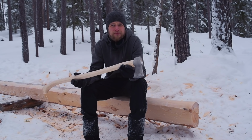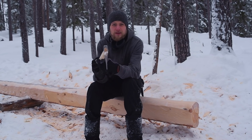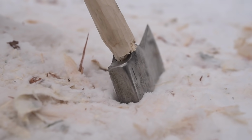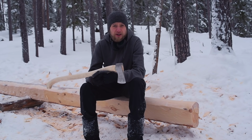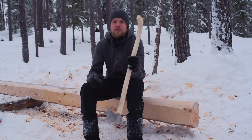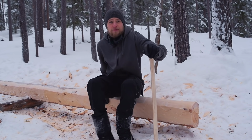The axe broke. I guess I need to go fetch another axe and finish this log.